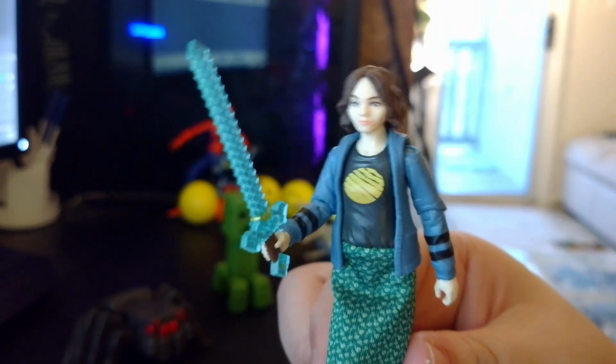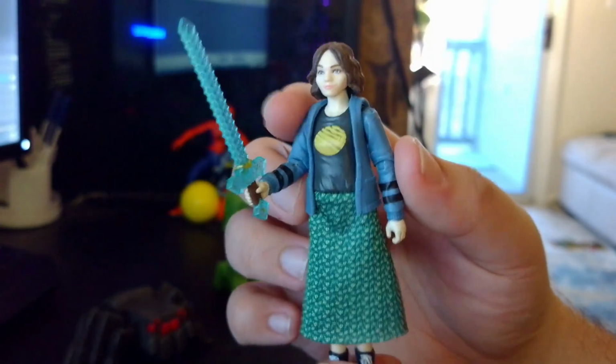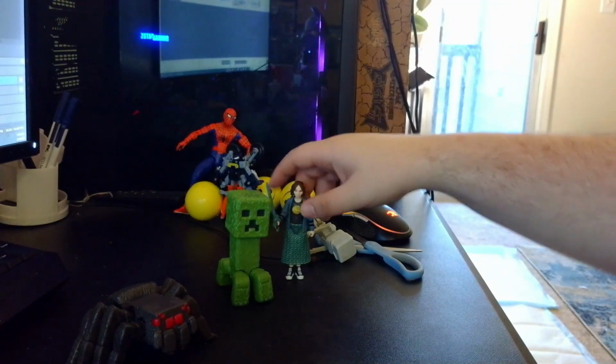Hopefully I like this character. I don't really have any plans to collect all the human characters. But, good figure. I might get Jason Momoa. I mean, at this point, I've got her, Steve's on the way.